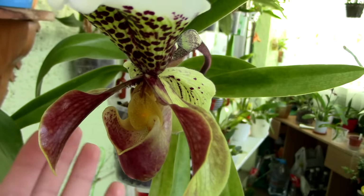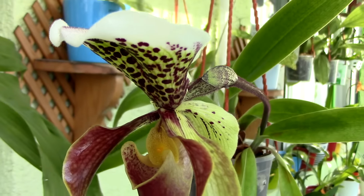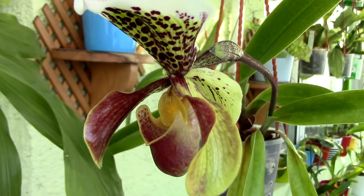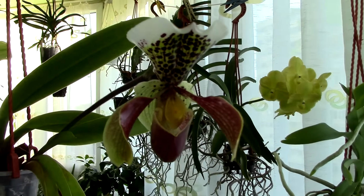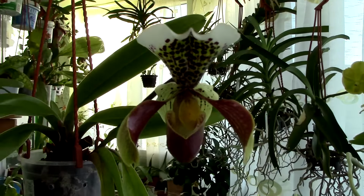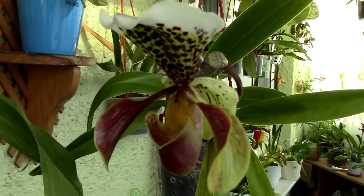It is easy to care for and you can actually find it in the shops pretty easy, at least in Europe. It is that type of Paphiopedilum which does good anywhere you put it. It doesn't really fuss about humidity or anything else. The bloom is kind of big, so yeah, it's a win. If you want easy to care for Paphiopedilums, I would go for something like this.